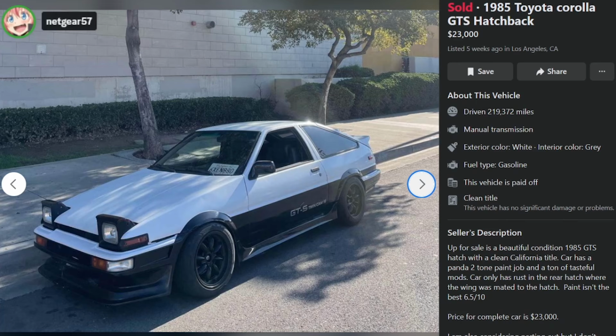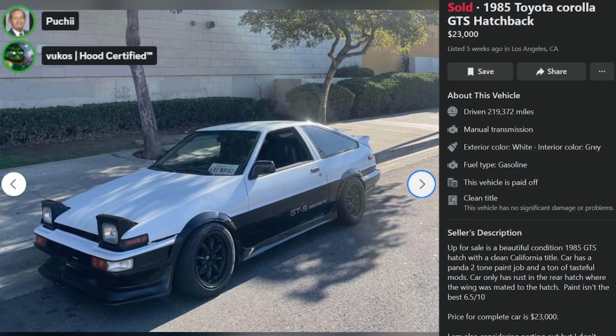I mean, for 23,000, dude, you could find a lot nicer one. Or literally anything else. Buy a 911. You don't need the anime car. You really, really don't. Thumbs down. Yeah, 100%, thumbs down.